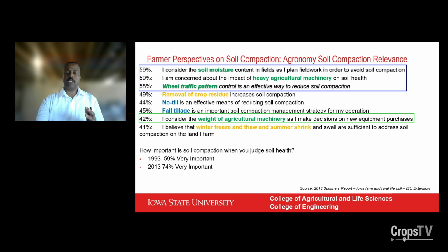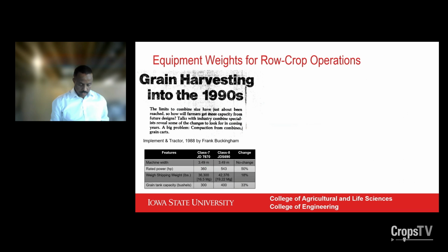And looking at the historical perspective, how does machine weight relate to farm productivity? To increase farm productivity, both in working in a timely manner to harvest crops as fast as you can from a field, or to do field work at a higher productivity rate or area coverage per day, you tend to look at bigger and wider equipment.